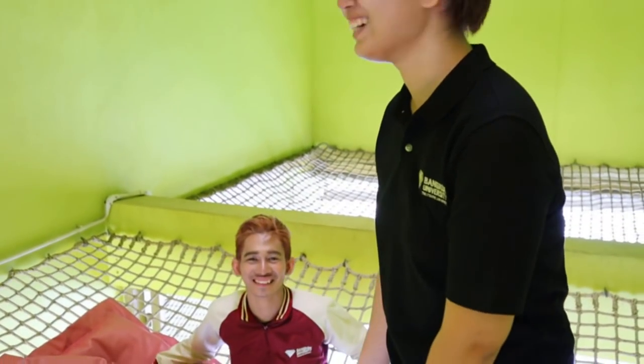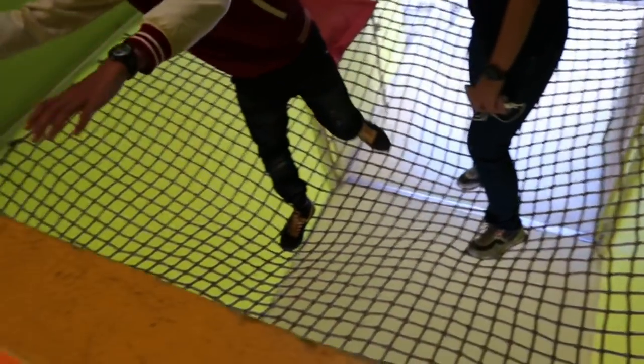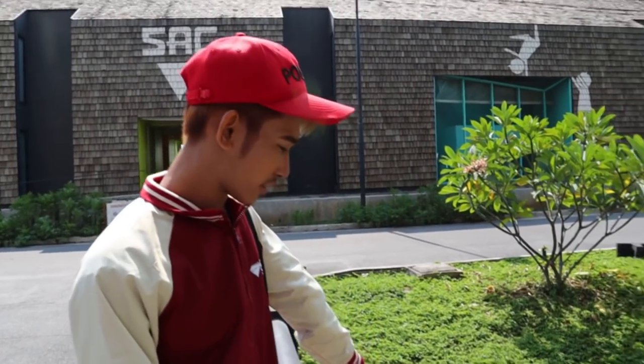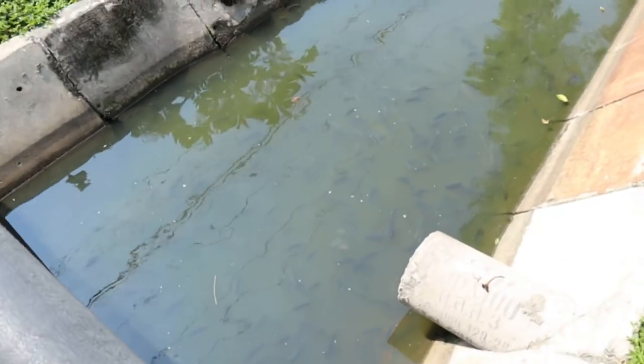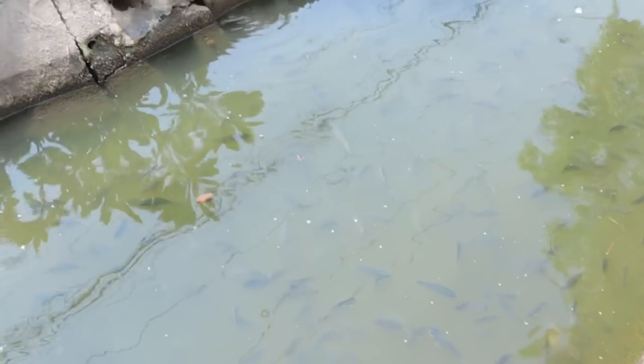If you have free time, you can come to relax here. Yes, it's a nice place to live. Oh my god, look at this. There are so many fishes in the pond. I wanted to feed them, but I don't have any food.